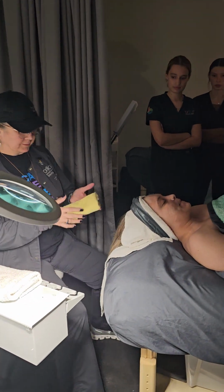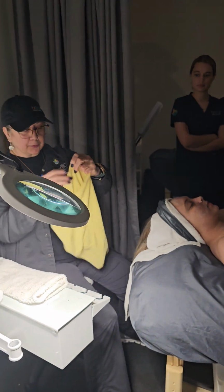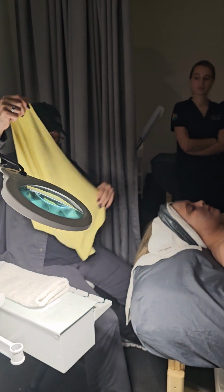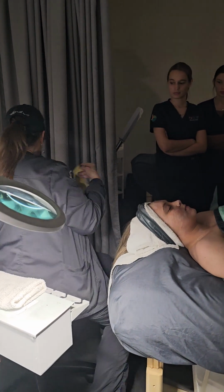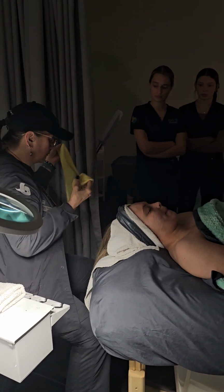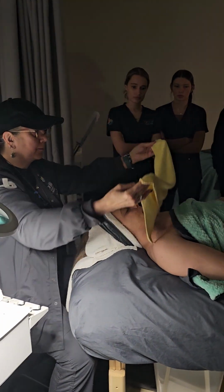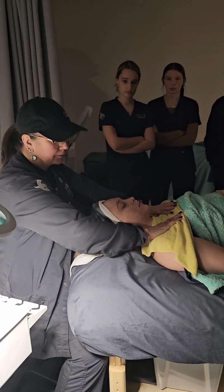All right. I don't see a label on this one, so that's a good thing. I don't have to worry about scratching her up. So we're going to fan it really good. Keep it cool. Catty corner. Corners down the shoulders. And press.